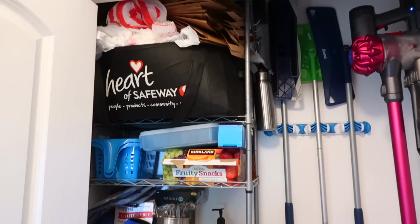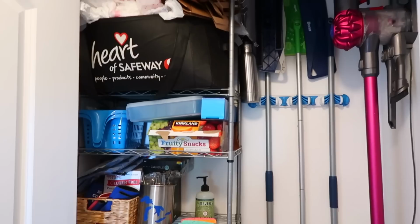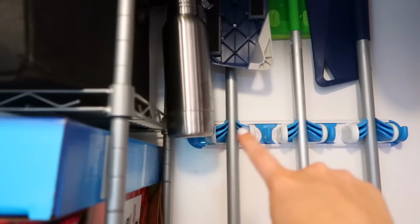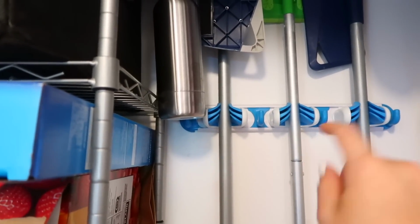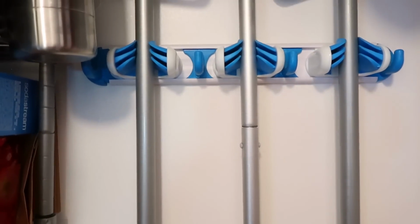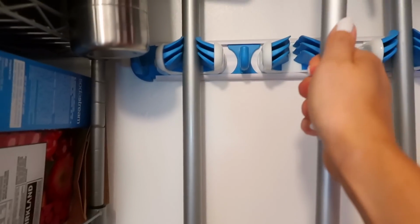The next area is this closet, and obviously it needs some work, but there's a few things in here I wanted to share that have made our lives a lot easier. The first thing is this guy, and I believe I bought it on Amazon, so I'm gonna link it for you. I know it was really affordable, and it basically has like a rubber slit, 3 on each side, so it holds on to everything.